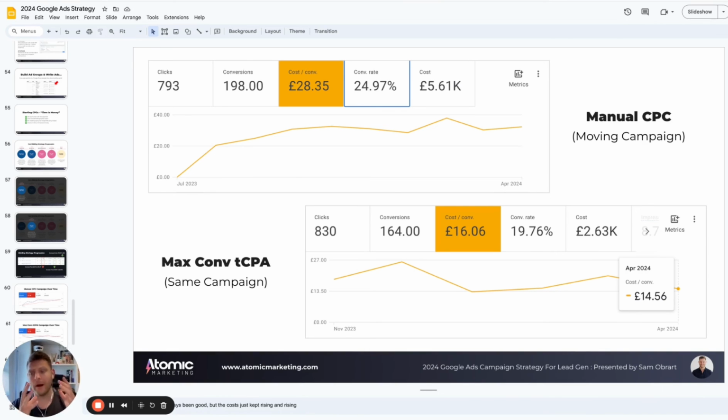So our mindset now is: get out of manual CPC as soon as you can, so that you can start getting better results from maximize conversions. Give it the data it needs, and let it start working its magic for you.